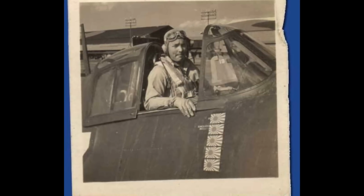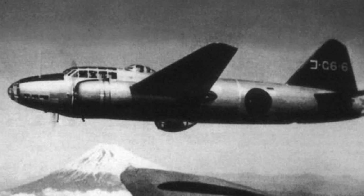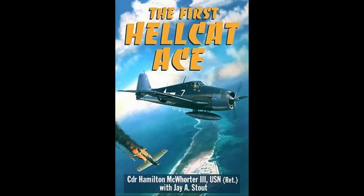So McWhorter certainly brought the Betty down with very few bullets, although not just one. That's pretty good, as the Betty may not be a B-17 in terms of ruggedness and survivability, but it wasn't a rice paper pushover either. So McWhorter earned his One Slug moniker and also became the first Hellcat ace. A few months later, he was the first Hellcat double ace. He stayed in the Navy until retiring in 1969. McWhorter's memoir, co-authored by Jay Stout, was published by Pacifica in 2001 and was named fittingly, First Hellcat Ace.